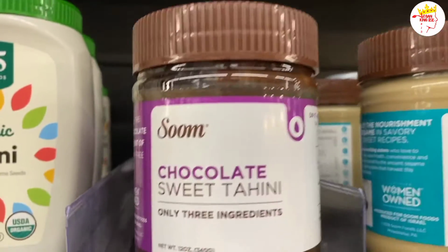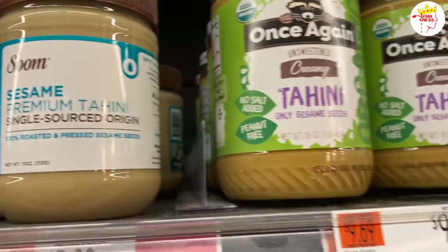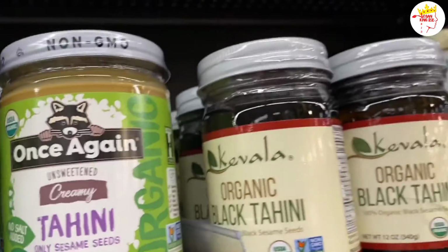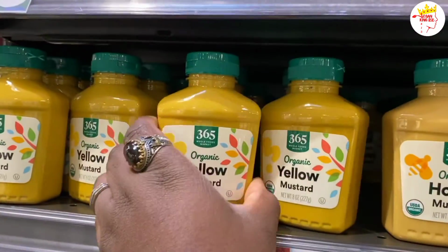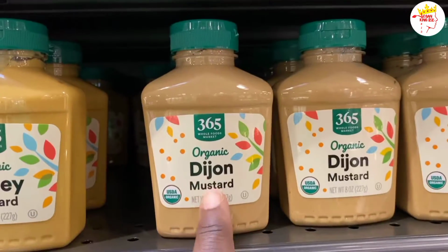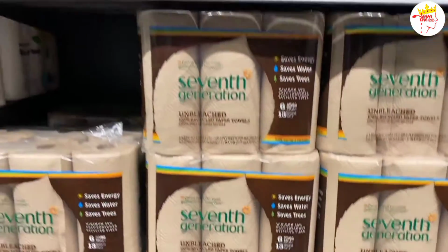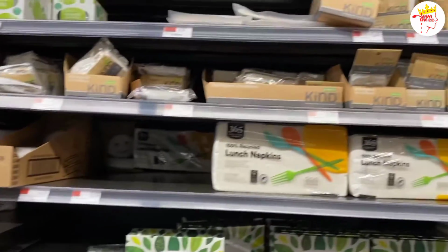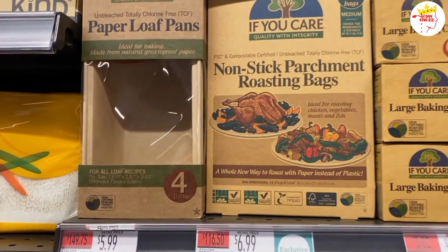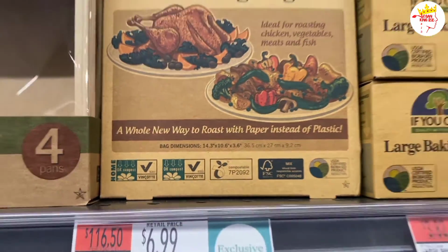Yo, I can't forget that tahini, guys. You know us guys, we need that tahini. Alright, they got all types of flavors in there. Very good at boosting energy, packed with all the things we need. Always check your mustard because sometimes it may contain eggs. And also, if you're looking for some plant-based towels, plates, anything for barbecues, they have it as well. Keep the environment safe and go vegan.